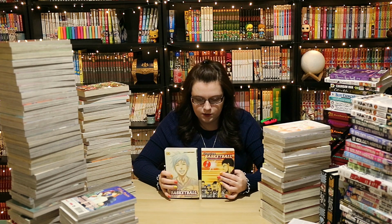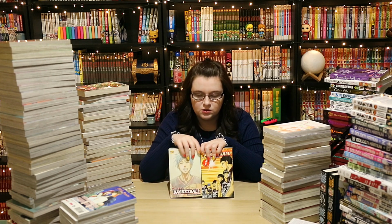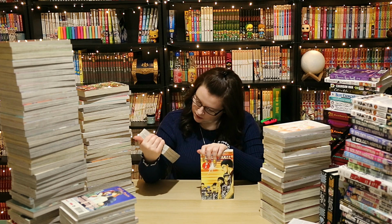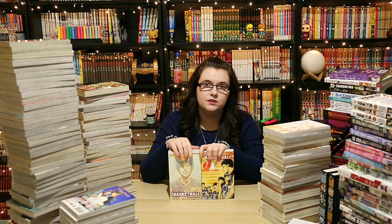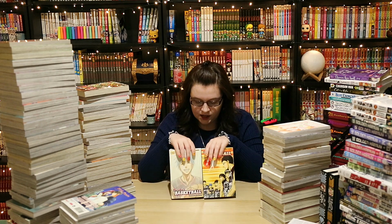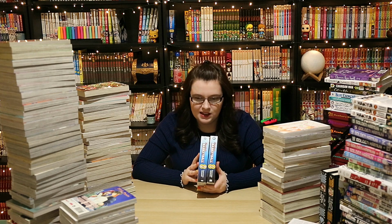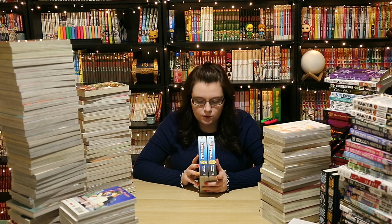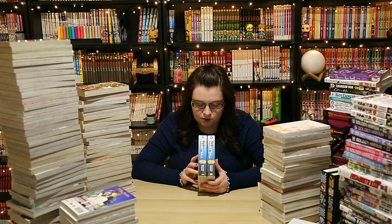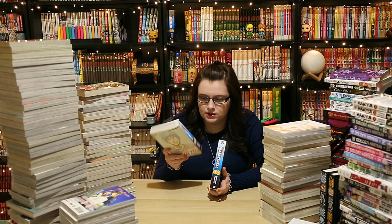We have 2 volumes of Kuroko? How do you spell that? Kuroko's Basketball, I'm going to say Kuroko, and I'm sorry if I'm wrong. These are omnibus volumes, and I kind of like these omnibus volumes. I like how bright blue they are. So it's volumes 2 and 15, or 3 and 4, and 29 and 30. I like to count my omnibuses as 1 volume. I know a lot of people would count this as 2, but I like to count it as 1.